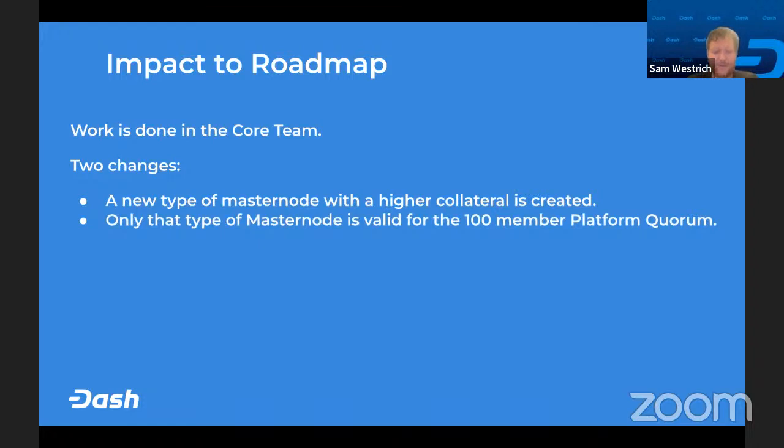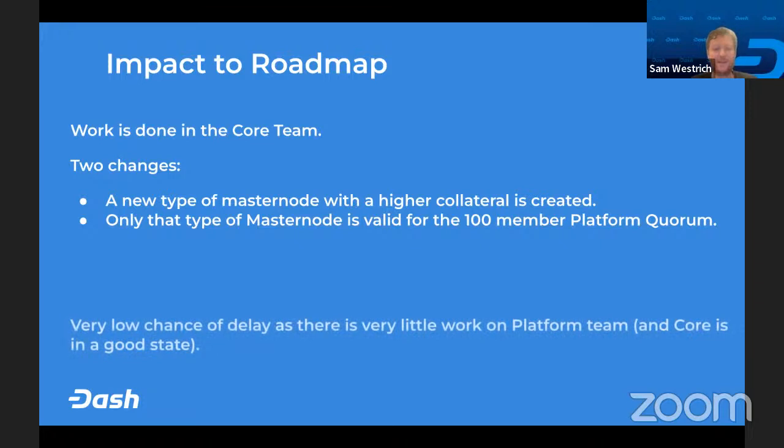I don't really see any possibility of a delay because of this, especially that the core team is now in very, very good shape. We have multiple teams working on platform, and core team has almost completed the majority of work necessary. So basically, we're not waiting on core team.